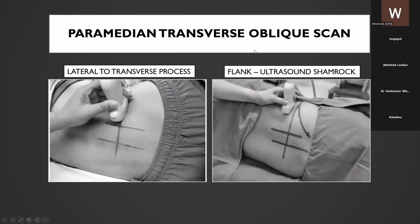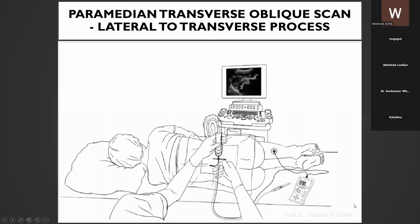Now, this is the paramedian transverse oblique scan. You can place the needle either just lateral to the transverse process or in the flank so that we are able to insonate and find the ultrasound shamrock. Paramedian is clear. Transverse is also clear. We also add the word oblique because we are tilting the probe medially towards the midline. Now, this is how the operator would sit.